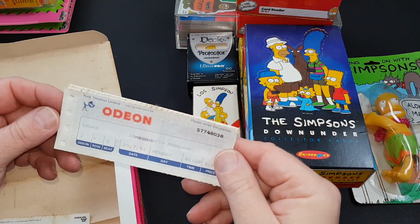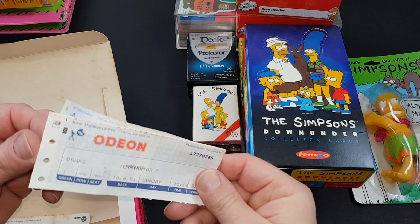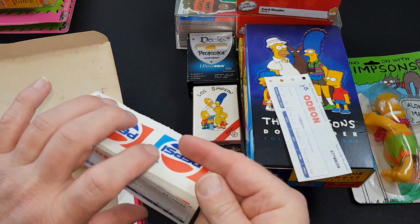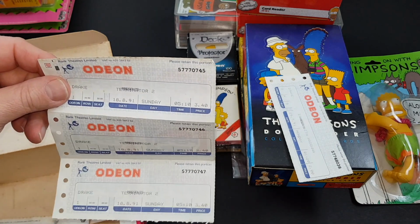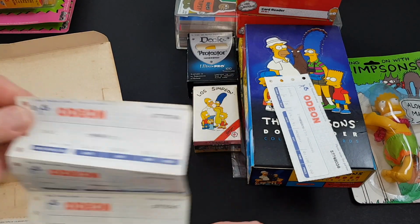Cinema tickets. In Bed with Madonna. Terminator 2. Look at this. Who would have thought it? Terminator 2. A set of 3 tickets to Terminator 2. 1991. Wowee. Look at that.